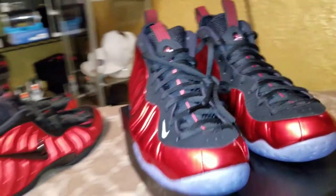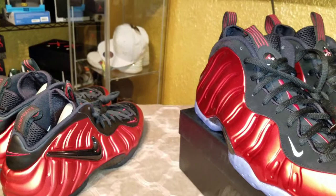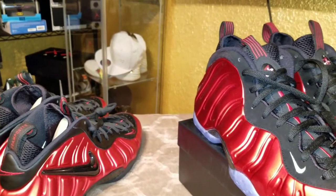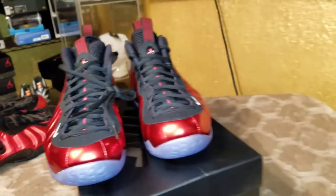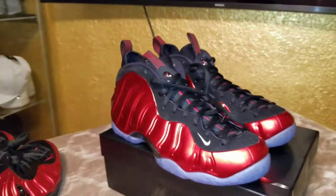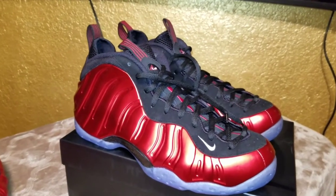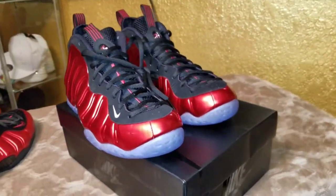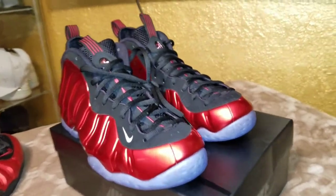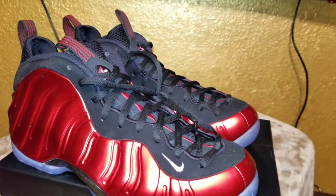Man, don't miss out on these. I think these come out also May 29th. I might be a little off, don't quote me on it. But this is a must cop. This comes out the same week as the 11 Barons. Gotta get them, people. Don't sleep on this shoe right here, man. I already know they're gonna sell, because anytime Nike comes out with something red, it's official, like a referee with a whistle.